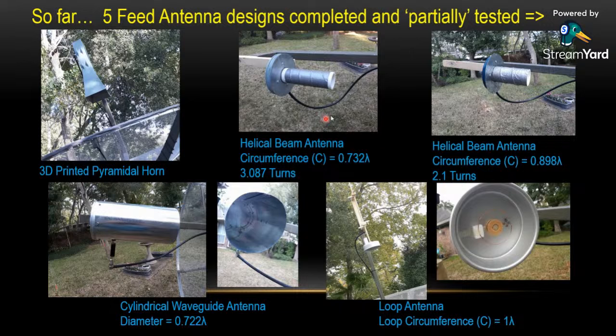The third design is a 2.1 turn helical beam antenna, but it's a little wider, as you can see, with a 0.898 lambda circumference. This one down here is a cylindrical waveguide antenna. The diameter is 0.722 lambda. It's actually just a piece of HVAC duct pipe, with a quarter wave antenna put right in here. Then the fifth design is a loop antenna.